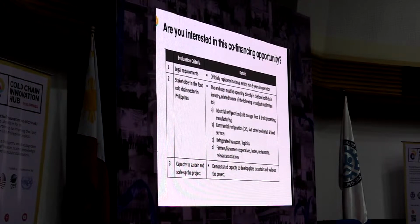I will just briefly list the criteria that we have announced in January to everyone. So the evaluation criteria includes legal requirements, the status of the company, established role in the cold chain sector in Philippines, in different sectors, commercial, industrial, transport, logistics, because of the capacity to sustain and scale up. We do not want to end with the demo project. That should be just the beginning, right? That should be the kind of risk mitigating first step. Once the company understands the performance of the technology and sees how it fits in their operation, we do hope that the plan is to scale up the technology. That's really the whole idea, scaling up.